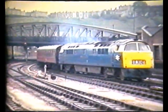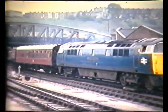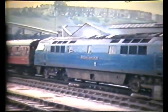Arriving from the west of England is D1026 Western Centurion. The bridge over the railway carries the name taken for the engine shed at the end of the station, Bath Road.